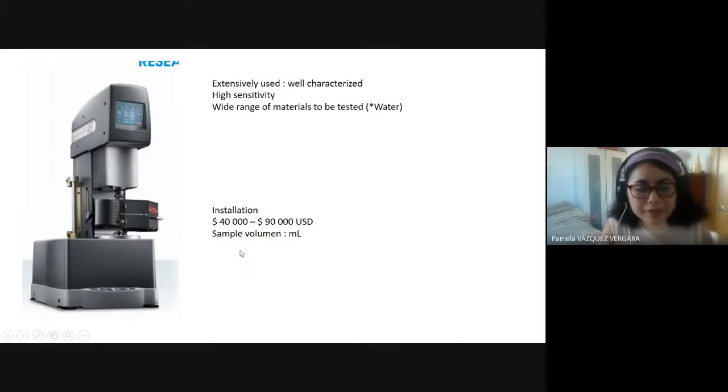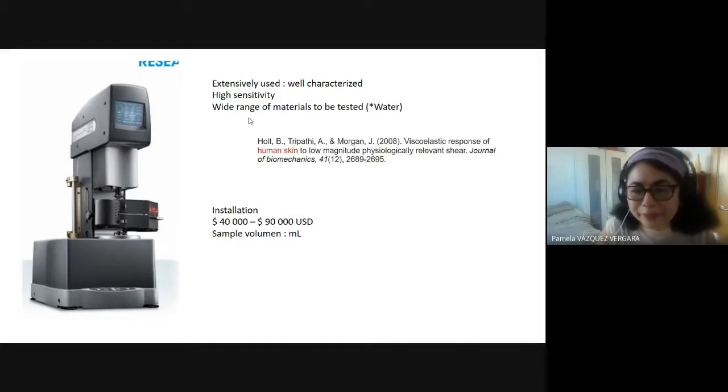And the sample volume that it requires to make the measurements can be of milliliters. And if we are talking about the diagnosis in the clinical environment, well, there are some samples that cannot be so large. Let's think about babies or people that can have hemophilia and cannot have so much blood extracted, right? Of course, these are widely used and they are well characterized.